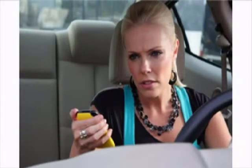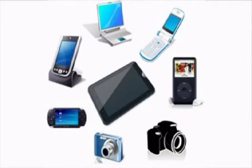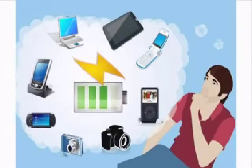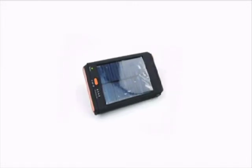Have you been stranded with a dead cell phone and no power supply in sight? Tired of packing separate chargers for your laptop, tablet, cell phone, PDA, portable games, MP3 players, digital cameras, and other gadgets? Have you ever dreamed of one single device to solve all the charging needs of your digital companion? Energy Technology's battery pack solar charger is the solution.